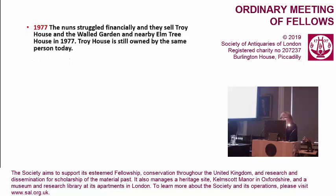The nuns struggled financially the whole time that they were there, from 1902 to 1977, when it's decided that they will sell the house and the wall garden and nearby Elm Tree House, which they purchased in 1906. And it's from this point that the estate becomes even more fractured in its ownership. The house sells to a gentleman who still owns the house, although he has never lived in it, has a caretaker, who, amazingly, is actually occupying the same rooms in the North Range that Stuart did in the late 17th century.